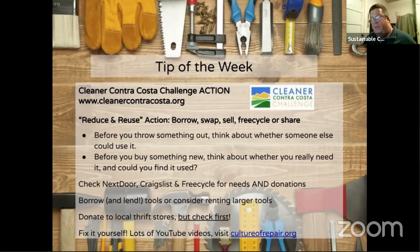But it also, these people that created a culture of repair are doing advocacy work to move us in the direction of manufacturing products that can be repaired, because so many of them are made to be thrown away, and that's what we want to move away from. So check that all out, but in the short term, just look at the things you have and see if there's things you can let go of.